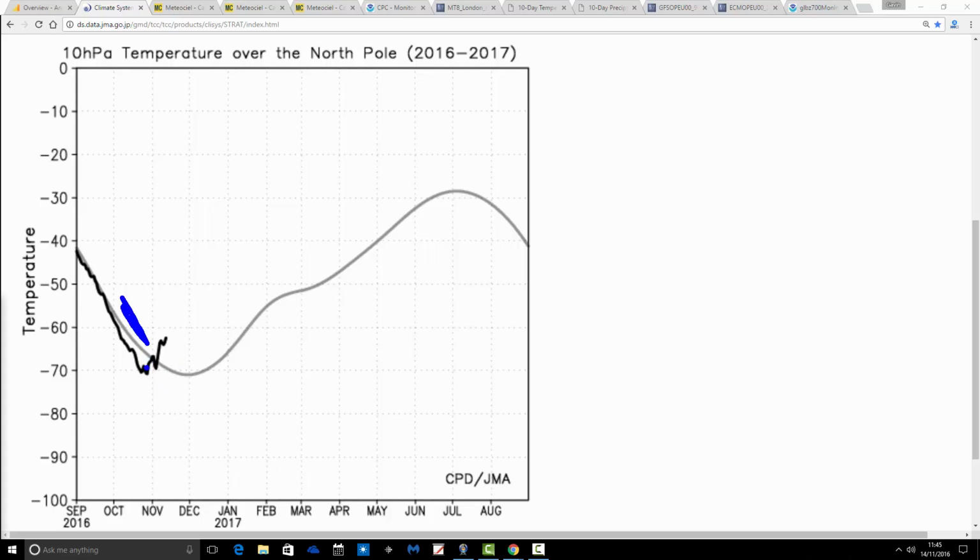In recent years, we've been tending to do something a bit like that through November and December, turning it very cold in the stratosphere over the North Pole. And those very cold temperatures have been helping to increase the jet stream, increase the zonal flow, and it's partly contributed, not total reason, but partly contributed to the very mild Atlantic-driven winters that we have had.